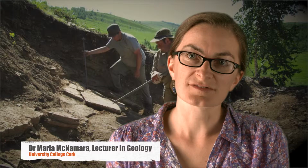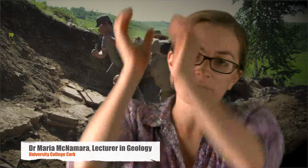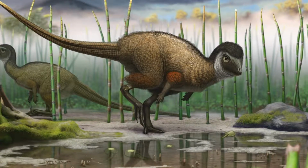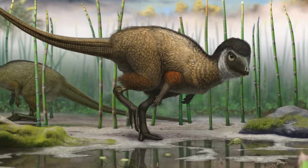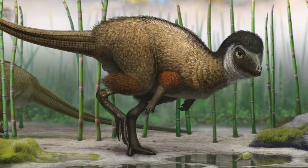Up until now, all dinosaurs that have been found with feathers have been very advanced dinosaurs called theropods. These are right at the top of the dinosaur tree, and they include the direct ancestors of today's birds. But what we've found is a very primitive dinosaur that also has feathers. And unlike all others, which are flesh-eating dinosaurs, this is a plant-eating dinosaur.